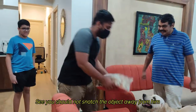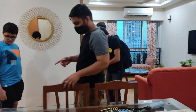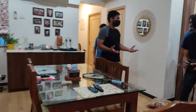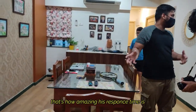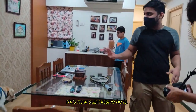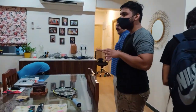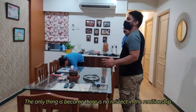Good step. See, you shouldn't snatch the object away from him. He should back off. I'm honestly saying I didn't even have to touch him. That's the most important part. That's how amazing his response time is. That's how submissive he is. You saw I didn't even have any physical touch. That is the only thing your relationship has become. There's no respect in that relationship.